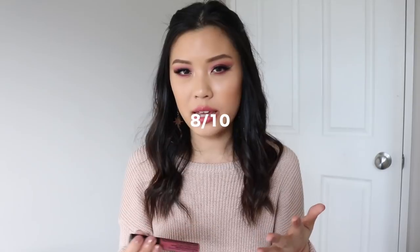If I had to rate it, I would probably give it an 8 out of 10. It's losing those 2 points because I personally don't like the smell, which is an opinion. Not everybody has the same kind of nose as me. And second, I don't like that tingly feeling. It makes my lips feel a little bit irritated. But once it's on, I don't have that feeling anymore. It's just on application that I feel it. So those two things take the points away, and that's why I'm giving it an 8 out of 10. So that pretty much does it for my review portion. Let's move along to the lip swatches.